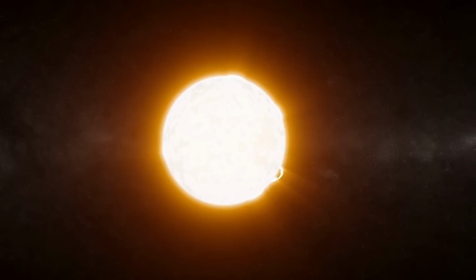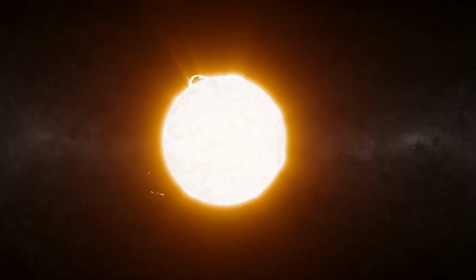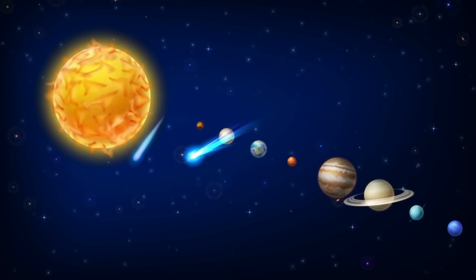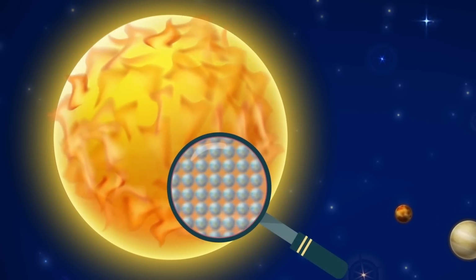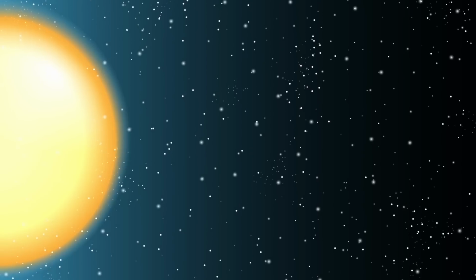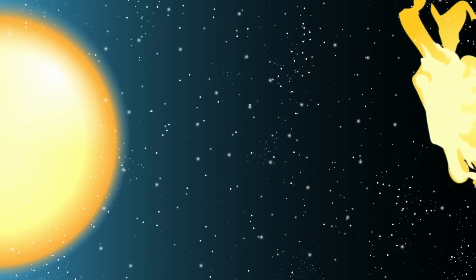Measuring over 100 times wider than Earth and almost 300,000 times our planet's mass, the Sun is almost incomprehensibly massive. So much so, in fact, that 1,000,000 Earths would fit inside it. So the 4 to 6 million tons of mass per second that the Sun sheds is not a large amount, but it seems like a lot to us.